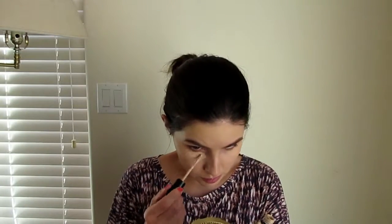For concealer today, I'm using my Too Faced Born This Way concealer in the shade Fair, and I've been loving this concealer so much. I'm going to apply that underneath my eyes, anywhere that I want to highlight. And I've been loving this concealer.